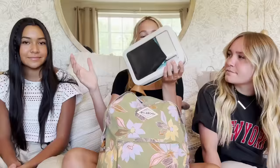And I have my period kit. You guys can watch that video. So I'm going to bring that on my first day of school and just, like, put it in my locker. Holy, she got a lot of stuff. And then this one is just to go in my backpack and onto my locker. So that's also another period kit. Thermos. I don't know why I got a thermos, but I got a thermos.